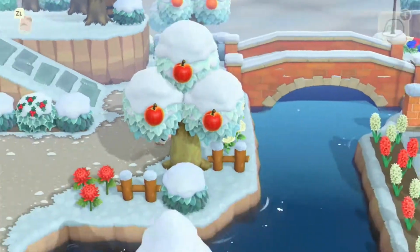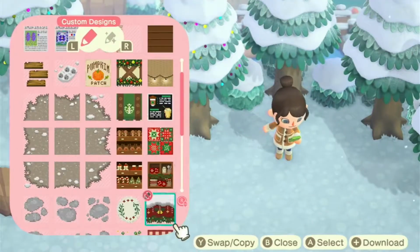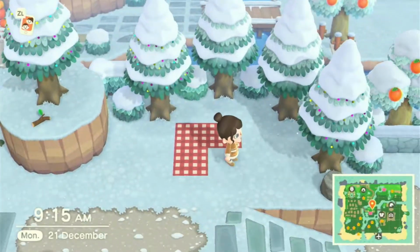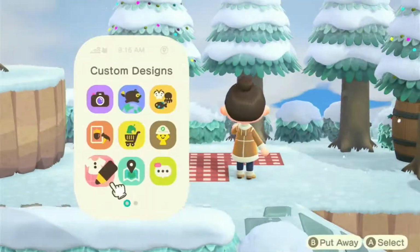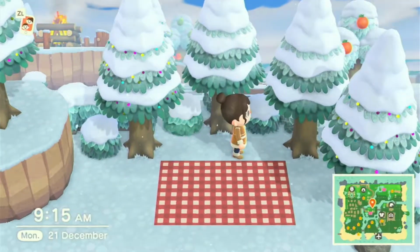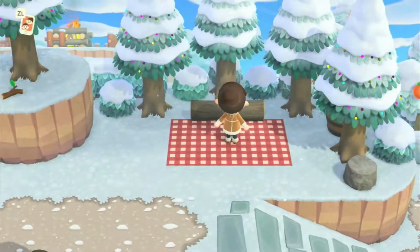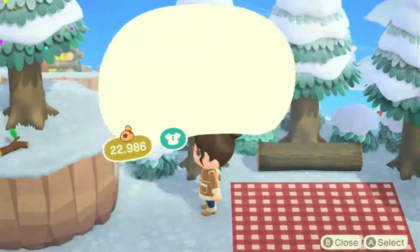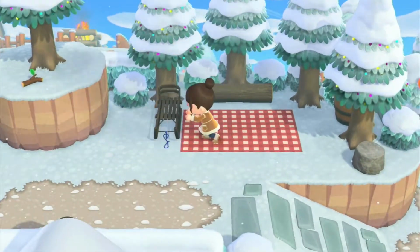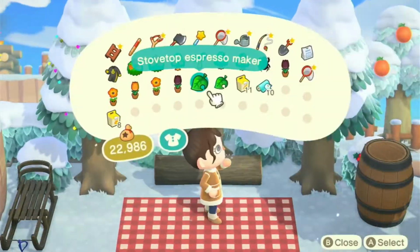Then on the little cliff area behind my house, just making a cute little seating area with a little picnic blanket. I was actually inspired by the show with Gordon Ramsay, Gino D'Acampo and Fred Sirieix, where they've done a little Christmas special where they go to Lapland and they found this random guy on Instagram who makes coffees in the forest in the middle of absolute nowhere, and I was kind of inspired by that, and so that's why we've got the little coffee pots out there.